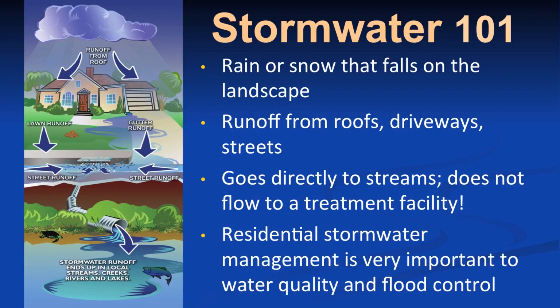The thing about stormwater that I want to make very clear is that this is different than what's inside the house. So when you run a sink or you flush your toilet, that water goes somewhere else. It goes to a wastewater treatment plant and it's treated and cleaned and released back into the waterways. Stormwater, though, goes straight to a storm drain, which does not flow to a treatment facility. It goes directly to an unprotected waterway. So residential stormwater management is extremely critical to water quality and flood control when you think about how many residential properties there are, and they're all draining to a storm drain.